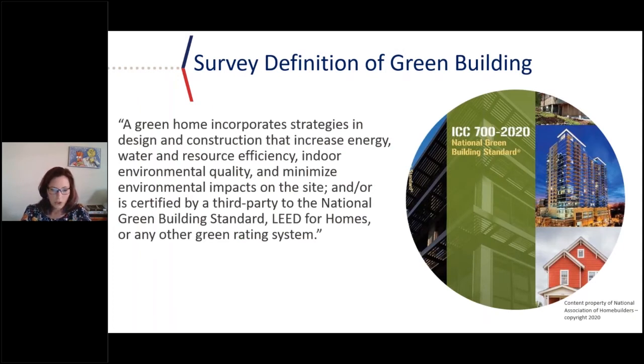As promised, the definition of green building that we used for the survey, just so you can see it. A green home incorporates strategies in design and construction that increase energy, water, and resource efficiency, indoor environmental quality, and minimize environmental impacts on the site, and/or is certified by a third party to the National Green Building Standard, LEED for Homes, or any other green rating system. So a fairly comprehensive definition.